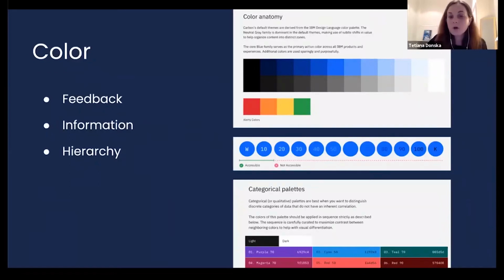Common colors in a design system include one up to three primary colors to represent your brand, and these can be used, for example, for call to action buttons. There will also likely be neutral colors for backgrounds and borders. And finally, you will have colors for states such as error, warning, and success. Also, it's really important to check the accessibility of these colors and how they work together.